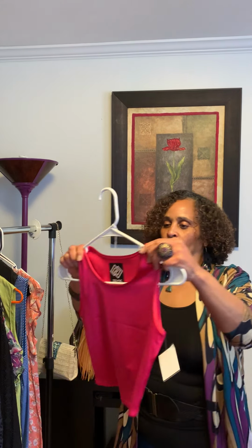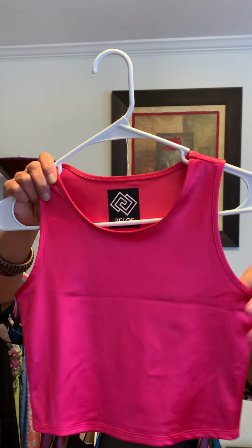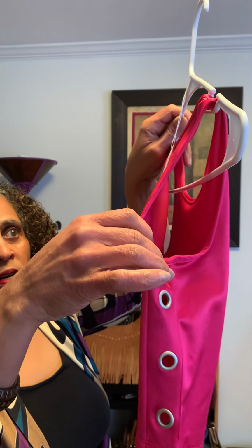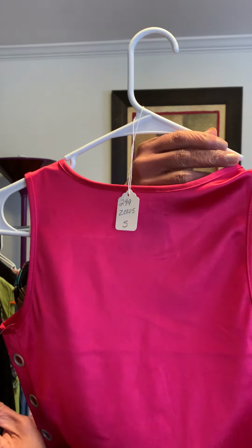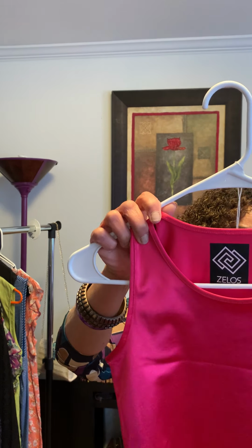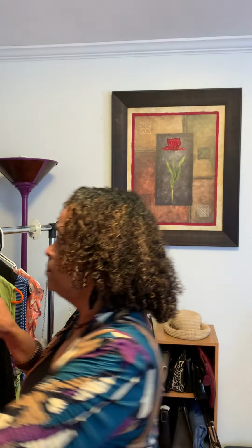Next up is this little crop top. This too has stretch in it. This is a size small. It has a nice little detail on the side. It's a silky fabric. It looks the same in the back. It's by Zellos. And all of these items, of course, are available on my Poshmark closet.